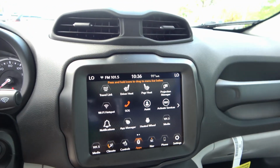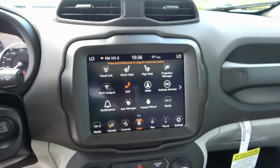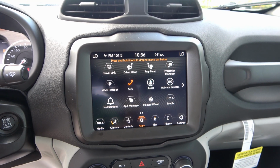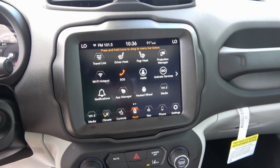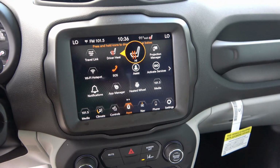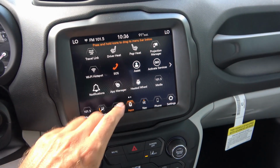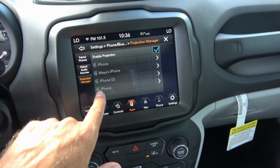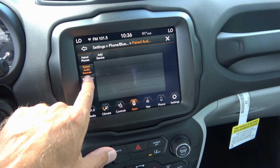Now this is the older style infotainment system. This is the 8.4 screen, and does have the software, which is the Uconnect 4, not 5, which is the newest one that Chrysler and Jeep are using right now. But you know, this is a pretty cool infotainment system. As far as the reaction time, so let's take a look at this. Let's see, driver heat, boom, right there. So you can have heated seats, you can turn them off, let's turn them off. Projection manager, enable projection, yes. Okay, so there's different phones that were paired up with this, and paired audio sources, projection manager.